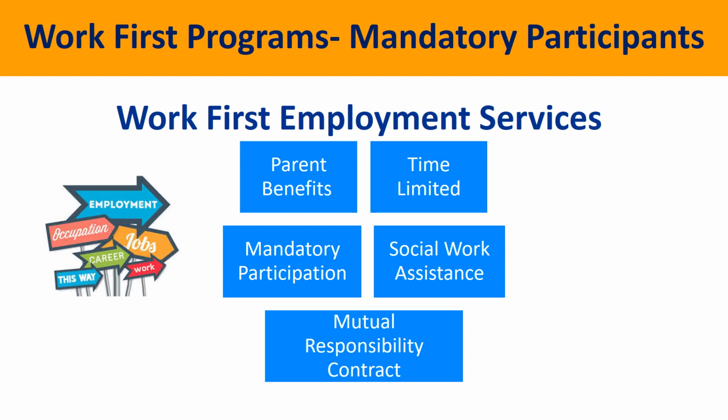Mandatory participants are required to participate in activities up to 35 hours a week in work-related activities. Examples of these activities are job search, education, work experience, or actual work. Families will work with a social worker to develop a plan to become self-sufficient. These families may receive cash benefits for a total of 5 years over a lifetime.